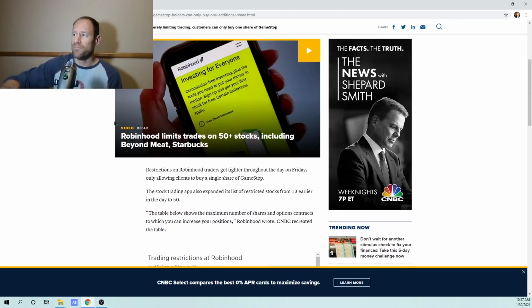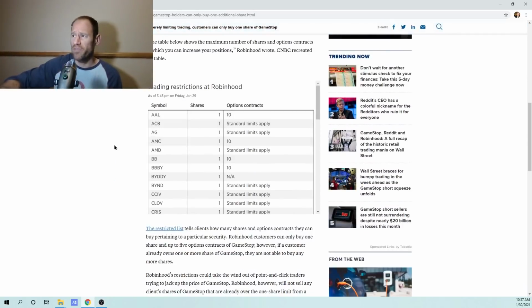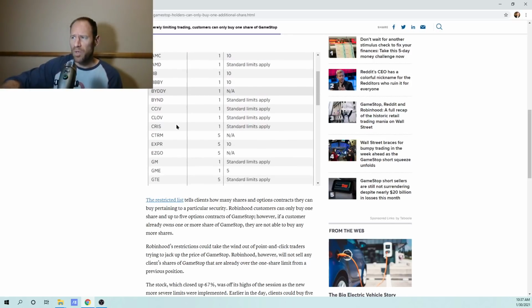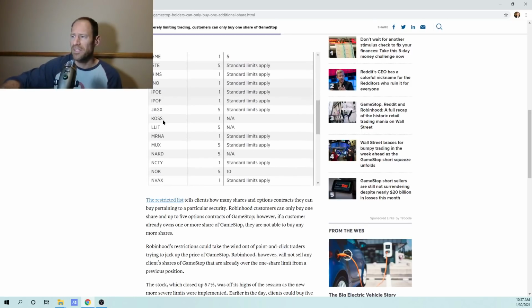Now, Robinhood, this is kind of jacked up. Robinhood is still severely limiting trading. Customers can only buy one share of GameStop, but they also limited the purchasing of a whole bunch of other companies. Trading restrictions at Robinhood: ACB, Aurora Cannabis. We've got AG, First Majestic. I own both of those. And what about down here, GTE? That's our Gran Tierra Energy. Why are they limiting that?